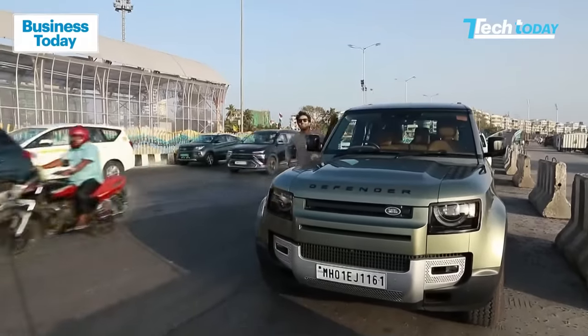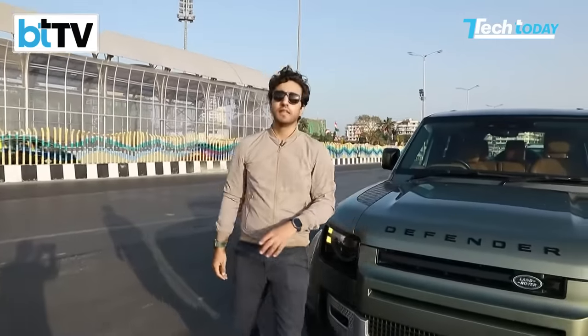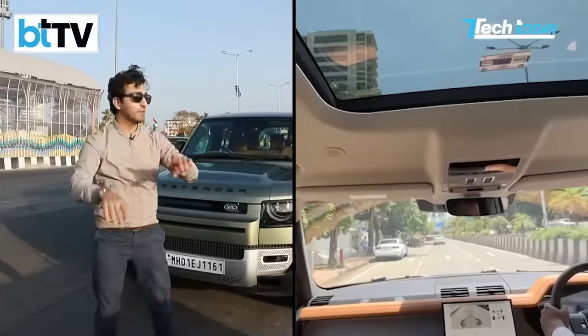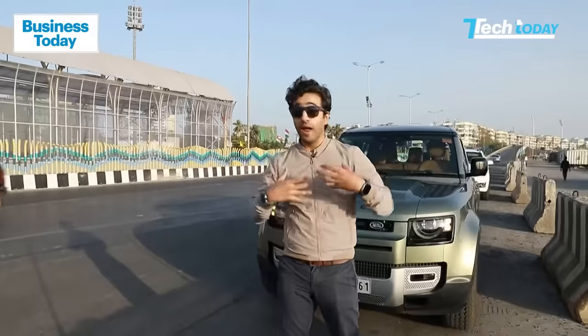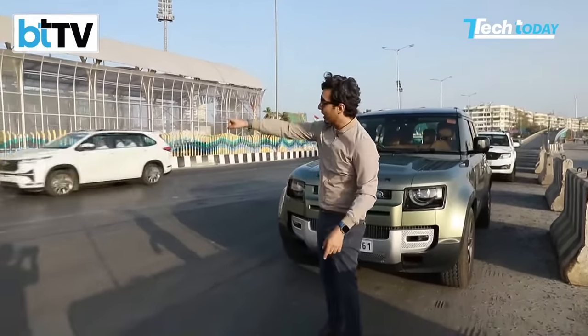The Mumbai Coastal Road in this beast, the Land Rover Defender. Now, you know all about this particular car. The reason I selected this one was because of the cubby holes, the safari windows right there up on top. It gives you a great view to understand where you are, what the sea face is like, what the coastline is like.